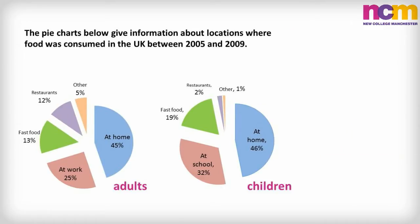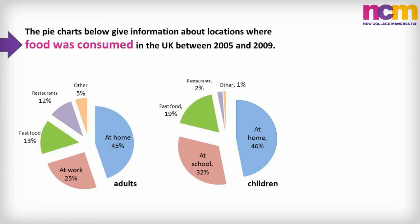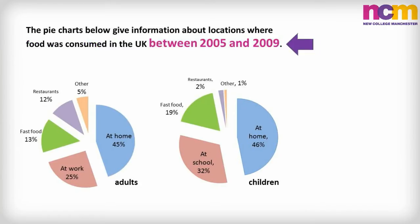In this example, you can see that you will need to compare adult and children's food consumption over a 5-year period and look at the places where the food was eaten.